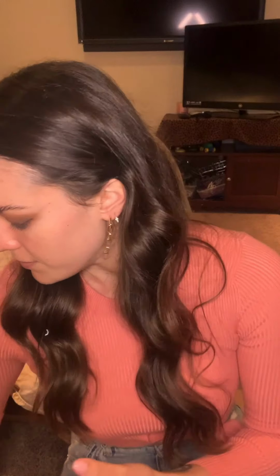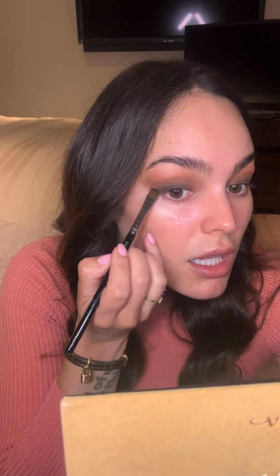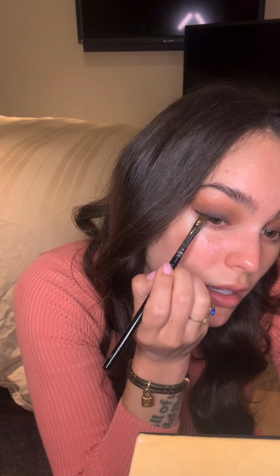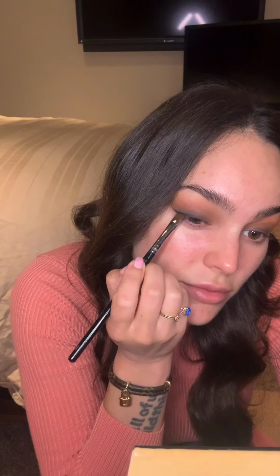Okay, now, we have black in here. Okay, so this is the Anastasia Soft Glam palette, and I'm going to use the Black Noir. Same flat brush. I'm really gonna give dimension to this eye look. And you wanna be more precise with the black. You kind of want it to be tighter to the lash line and just more of a clean look, not so smoky.